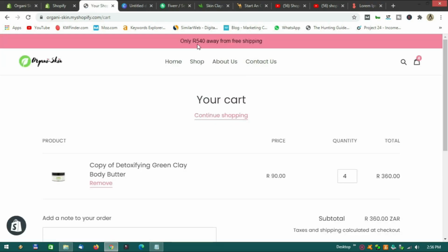Now you'll see this bar popping up once more. So if we add some more products, let's say 7 products, this will change to 70. And if we add some more, let's make it 12 products, and we will say congratulations, you've got free shipping. And that is a very cool way to get people to spend more money on your store, and that is awesome.